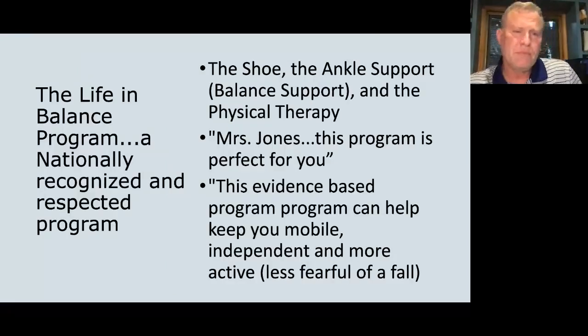So how do I convey the Life and Balance program? Well, I say, Mrs. Jones, this is a nationally recognized and respected program. The shoe, the ankle support, by the way, I very seldom use the word brace when I describe this device. I will call it, in most cases, a balance support. The shoe, the balance support, physical therapy, this program is perfect for you. This evidence-based program can help you stay mobile, independent, and active. And that's how I present it.